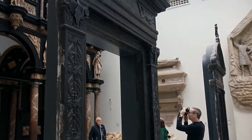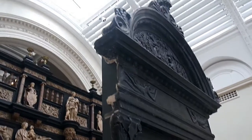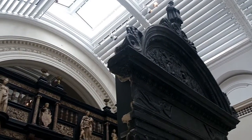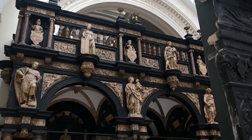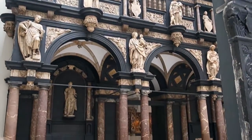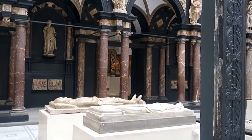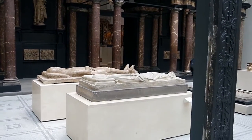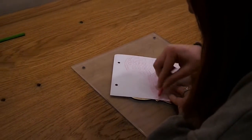There was a lot of architecture and a lot of sculpture. It was more art in general, which was amazing. I even got to make some art myself.